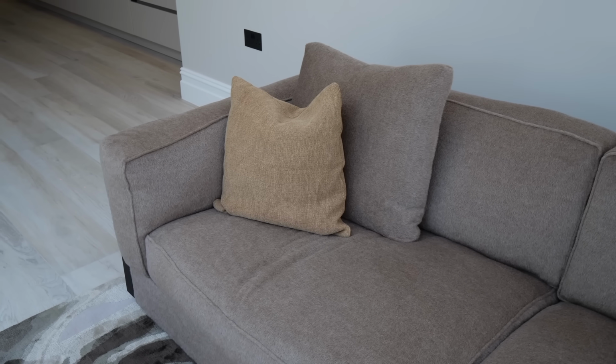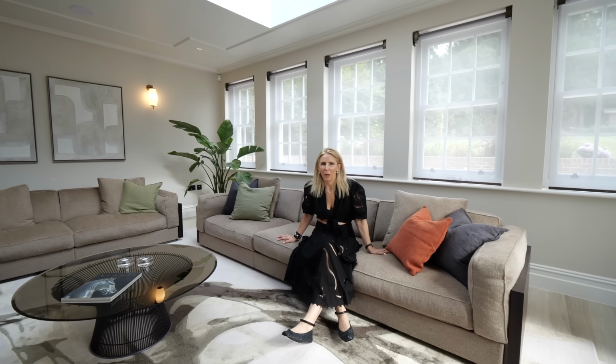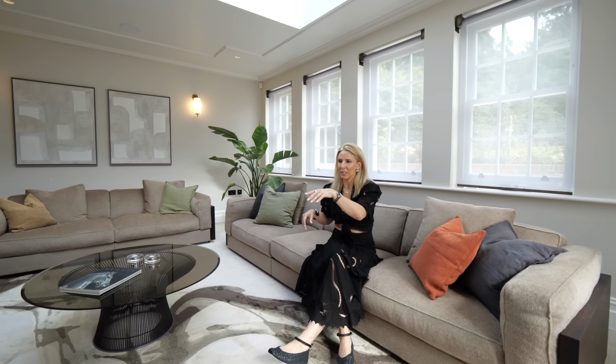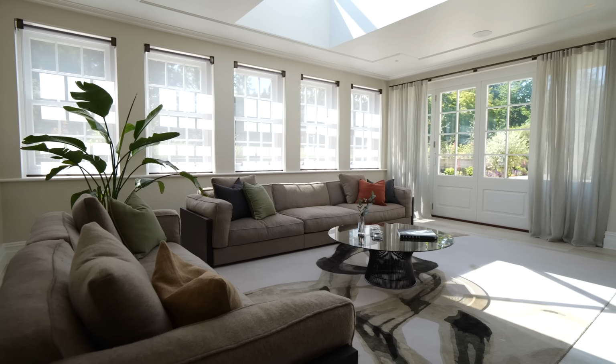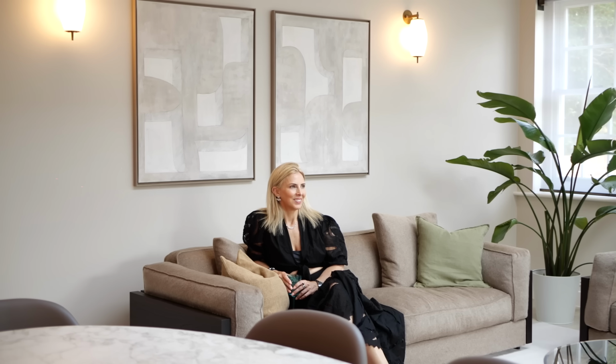One of the great advantages of this room is how all the family are going to be able to relax. Cooking going on, sitting, reading something at the dining table, or sitting back here, chilling out on your phone or the laptop, or watching some TV.